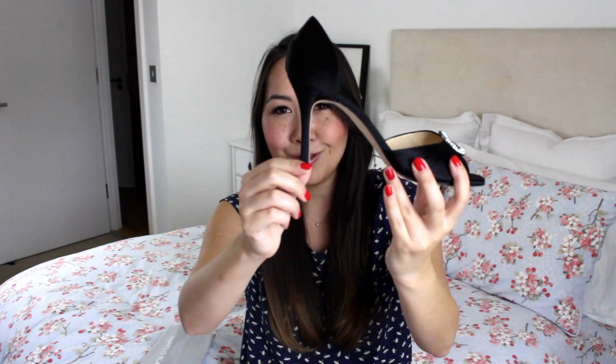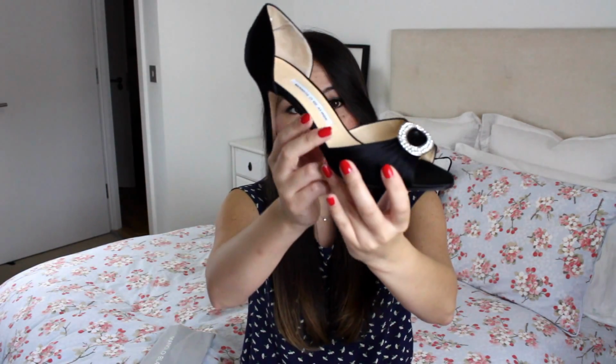They have this gorgeous kind of rhinestone detail right here, and these gorgeous satin pleats. The heel isn't too high either, which I like. This is kind of an old style, which is I guess why a lot of the newer shoes have these massive heels, but this is definitely walkable. And I mean, how classic and beautiful are those?